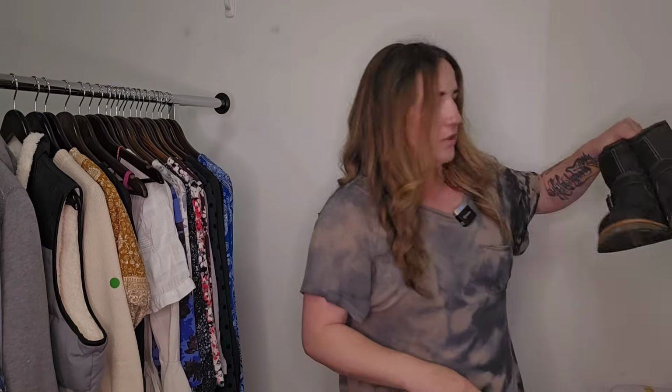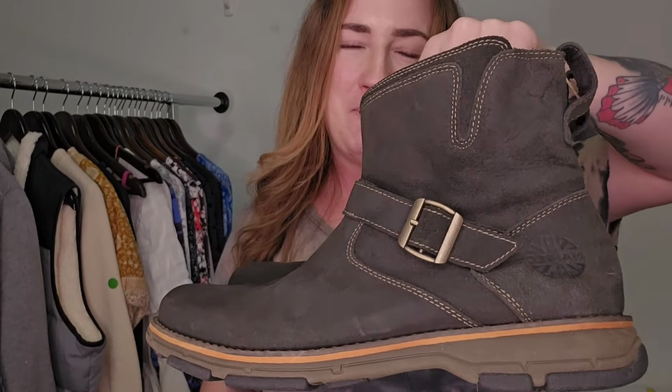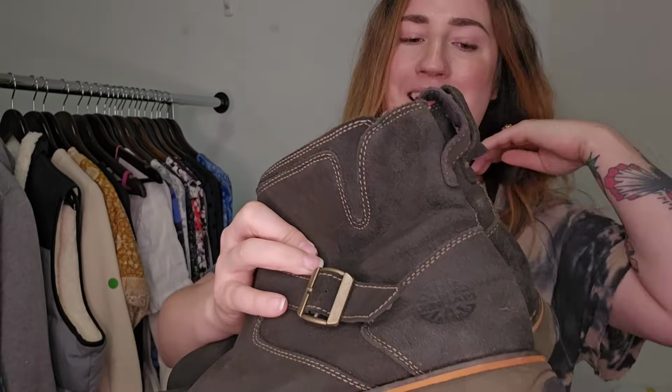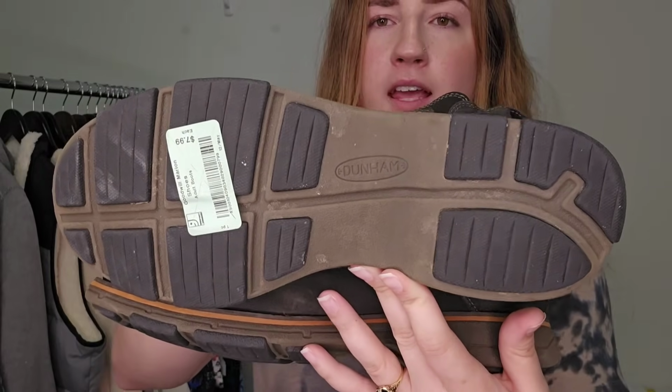At a different store, I just had some really good luck with shoes this week. I found these pair of men's boots. These are excellent. Again, I don't know if they've ever been worn. They're by a brand called Dunham. And this brand appears to retail for quite a bit. They make a lot of workwear boots.